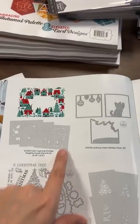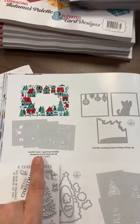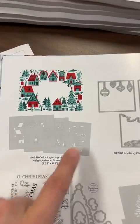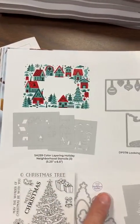All right, next up, we've got a great little layering stencil here. This is called Color Layering Holiday Neighborhood Stencil. So it's going to create this really cool little border around your A2. I'd like that too, please.